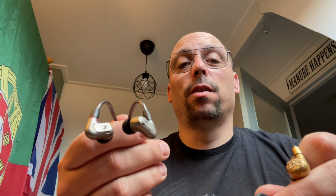All the detail is still there with the OH7, but it's a little bit further back, so you have to really look out for it. With the IE600s, it's all there. You can hear a level of detail which is quite impressive. But it's not smooth. I don't find these smooth, and I find them particularly harsh with vocals. I found myself turning down music because my ears weren't enjoying it.